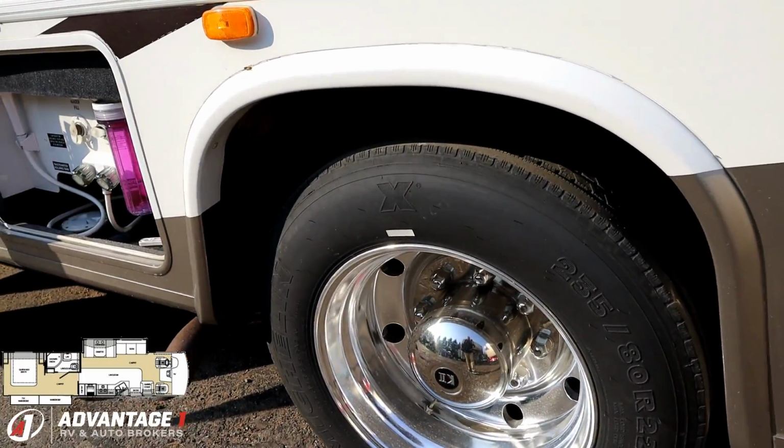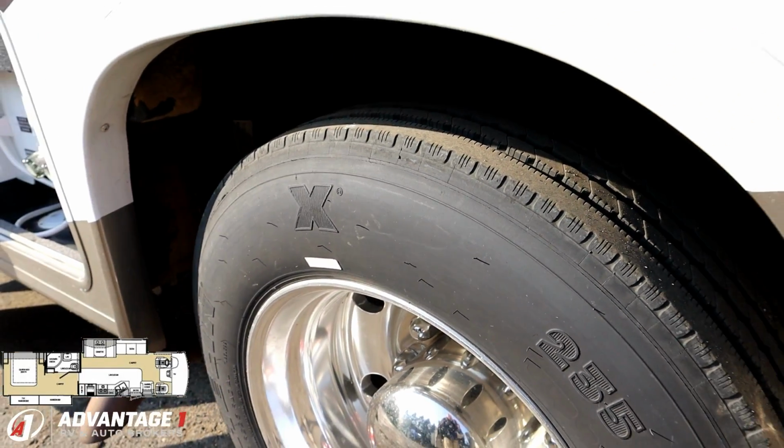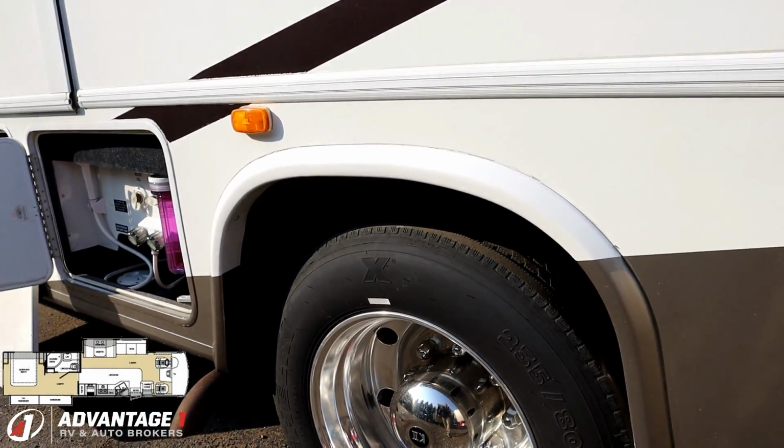These Michelins look stellar. There's all the rubber left on those sneakers.